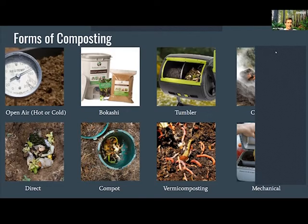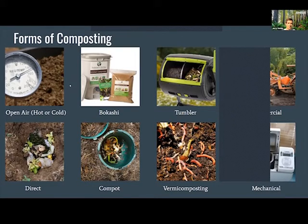So the first kind in the top left is open air, which is probably one of the more common types. It's when people just make a pile in their backyard, toss fall leaves on there and then layer it with different kinds of food compost when they get kitchen scraps. And that can be hot or cold depending on the amount of compost you're using. If you have a big old pile, it's going to tend to be a lot hotter. And if you have a smaller pile, a smaller operation, then it's going to be more cold composting.